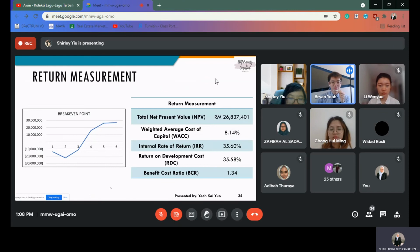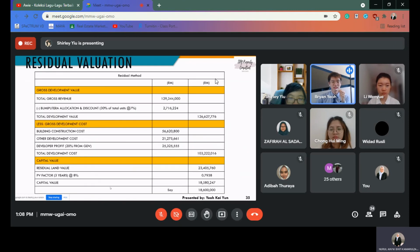So next slide. Now we are going to discuss the valuation of the site using the residual method. And the residual method consists of the GDV and GDC. So GDV is established from the total product sales in the proposed development. The Bumiputra allocation is 30% with a discount of 7%. Then we can get the total development value from the GDV deducted by the Bumiputra discount.